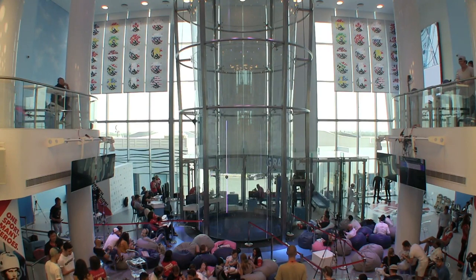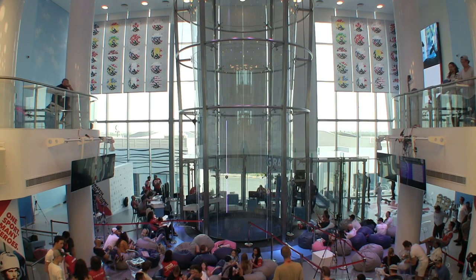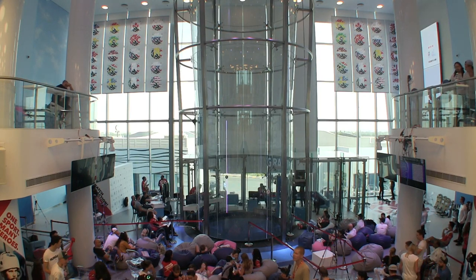So wind is going up. After this, in the tunnel, there will be the dynamic two-way speed setting. So a great display there.